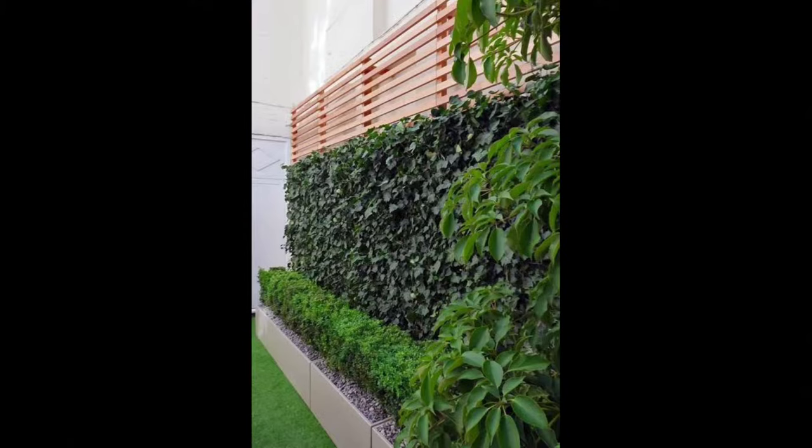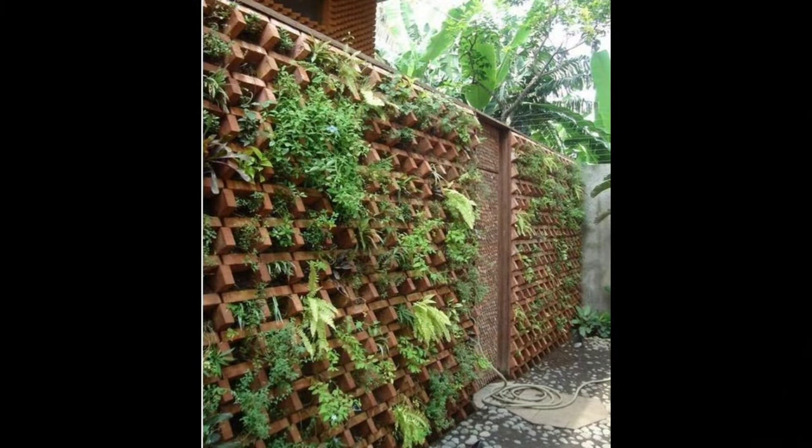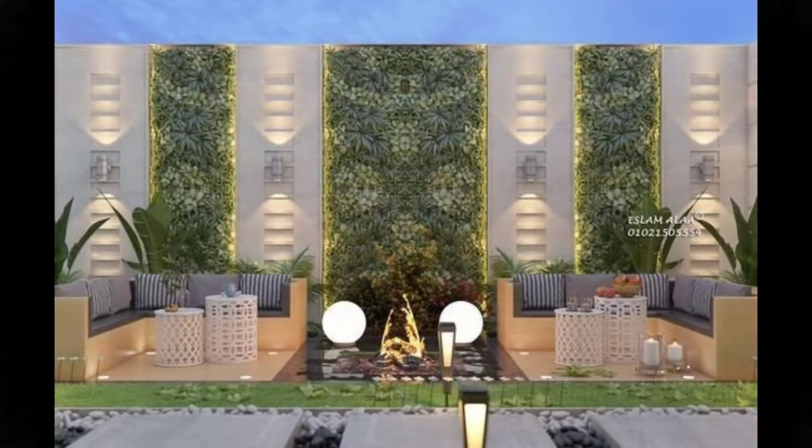Two, wood slats. Wood always brings a warm and cozy look, and it never goes out of style. It can always work with any design theme and add a lovely natural element to the boundary.